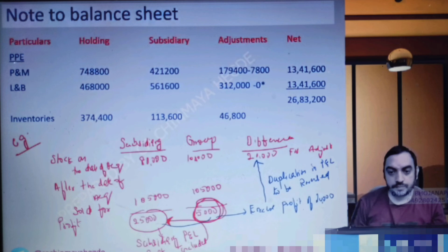You would have taken 20,000 as a fair value adjustment. Like in this question, 46,800, only the difference was given. We have taken the difference. And subsequently, if it is unsold, like in this problem, nothing to worry, this 20,000 will come in the balance sheet as stock, which is what we have taken here. So one adjustment while computing fair value, the second adjustment as part of inventories. Fair value adjustment relating to inventories.